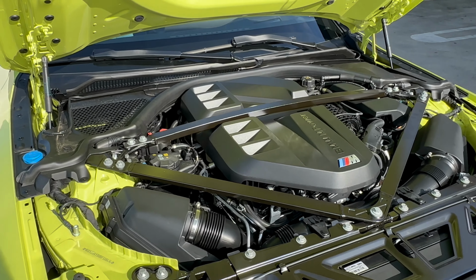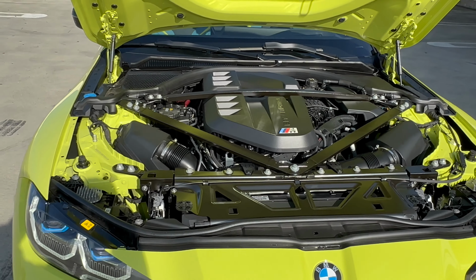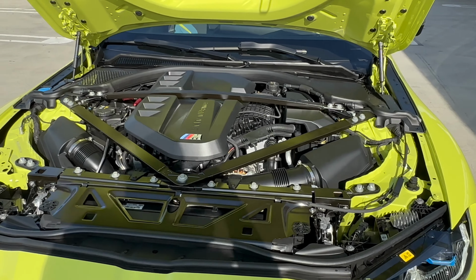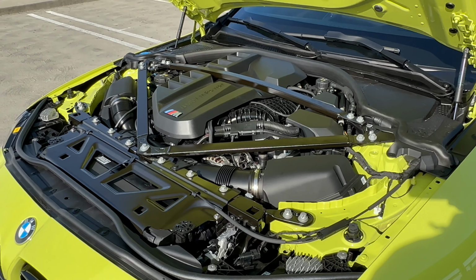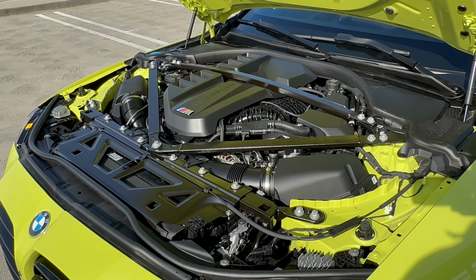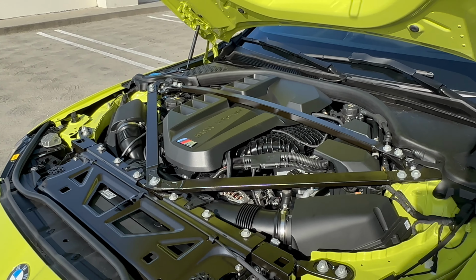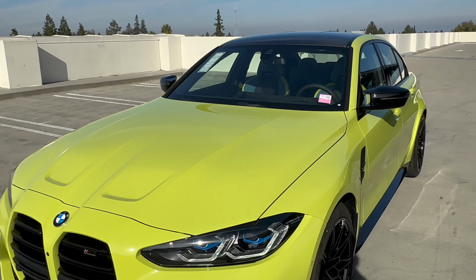So underneath the hood is the S58 inline-six 3-liter twin-turbo engine, 503 horsepower, 479 torques in the competition and competition xDrive guys. But super engine, super powerful, and of course probably makes more than 503 horsepower, given BMW's habit of understating horsepower and torque.